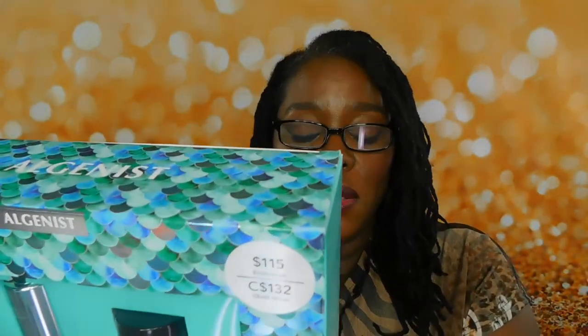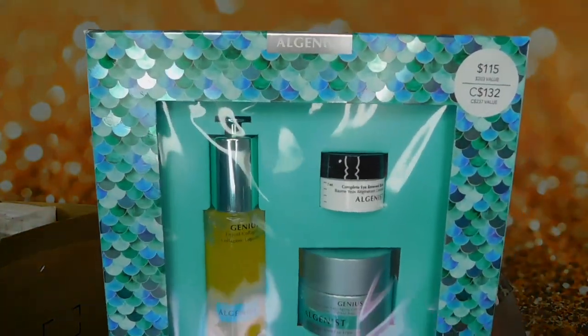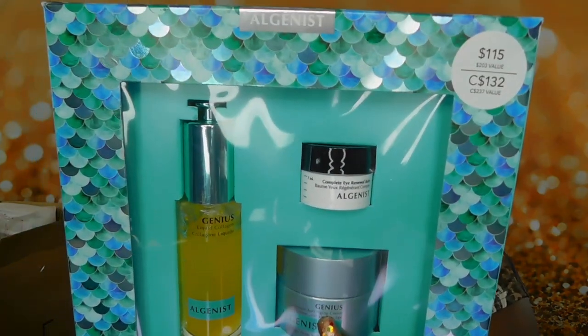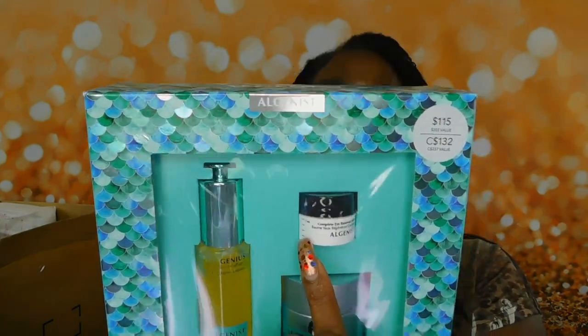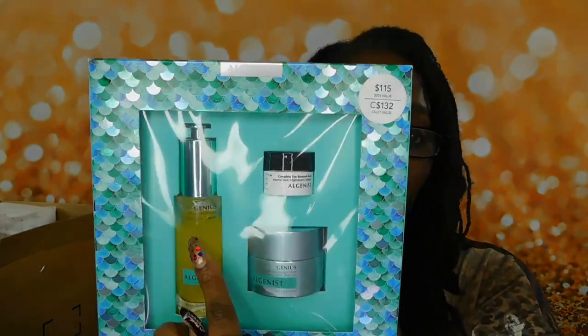The reason why I picked this up is because I got a sample of this in my Sephora Play. Got a little tiny bottle of this Genius Gel Collagen Serum. Let me just read what it actually says. It's the Genius Liquid Collagen. And it also comes with the Genius Ultimate Anti-Aging Cream and the Complete Eye Renewal Balm. I have not tried either one of these yet, but this, as you can see, I have been into.